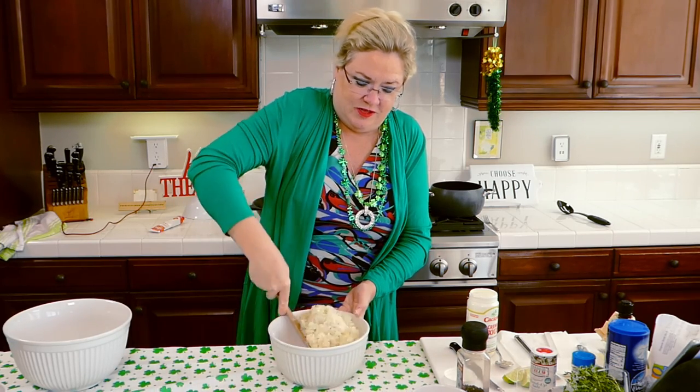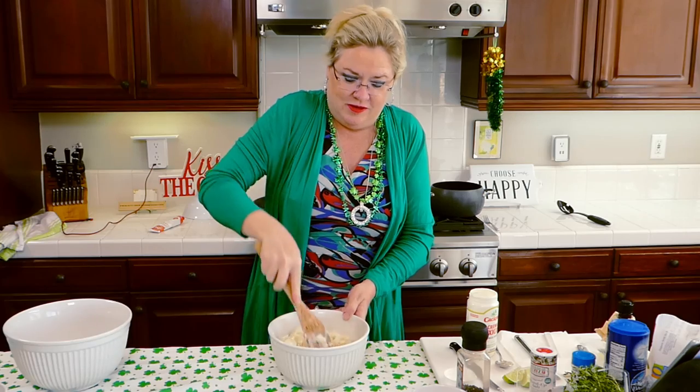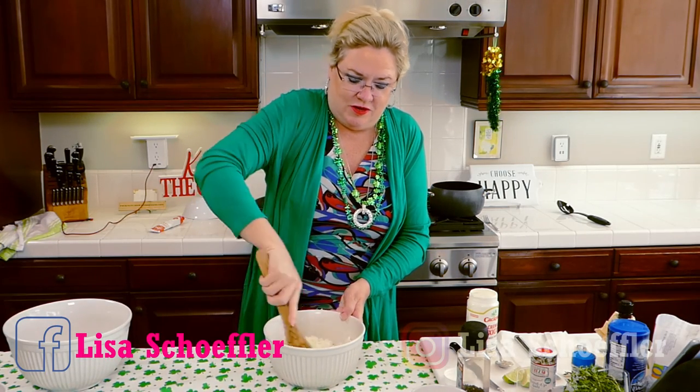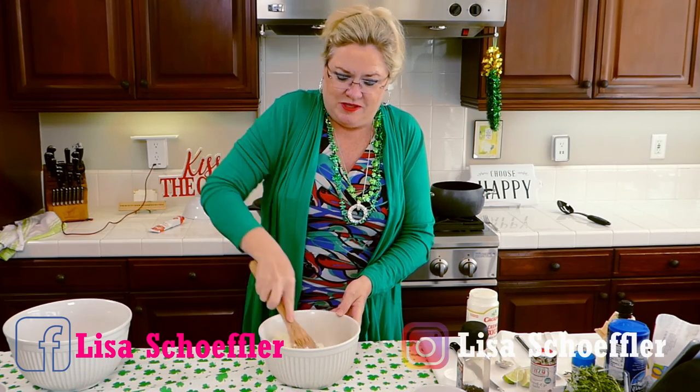Okay, this looks delicious. So basically I'm making mashed potatoes here. So potatoes, butter, crema. Oh my gosh, a little salt. I'll put a little pepper. And I'm gonna doctor these up. They're gonna be so yummy.